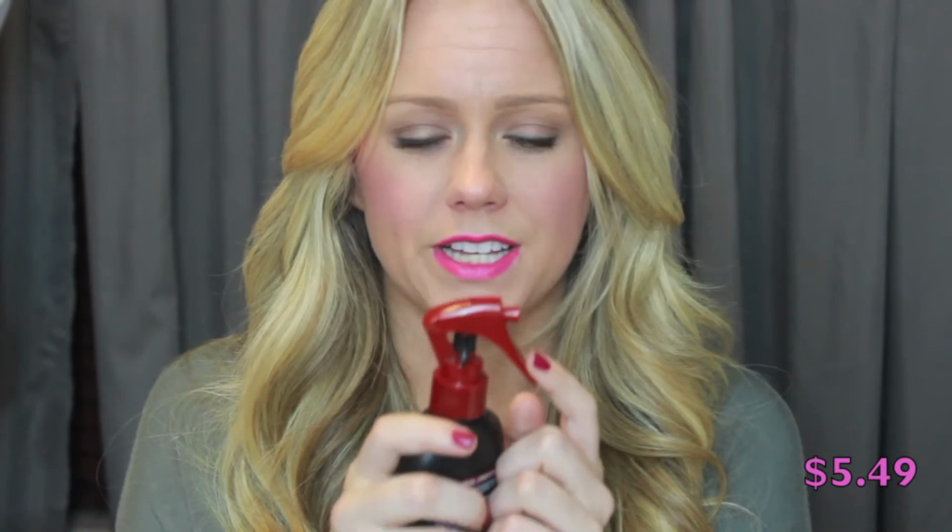I spray this on my dry hair before I flat iron it or curl it just to provide a little bit of heat protection in there. I really think that this is great stuff. The nozzle is a little bit scary because it kind of looks like a water gun, but it actually does spray out pretty evenly.